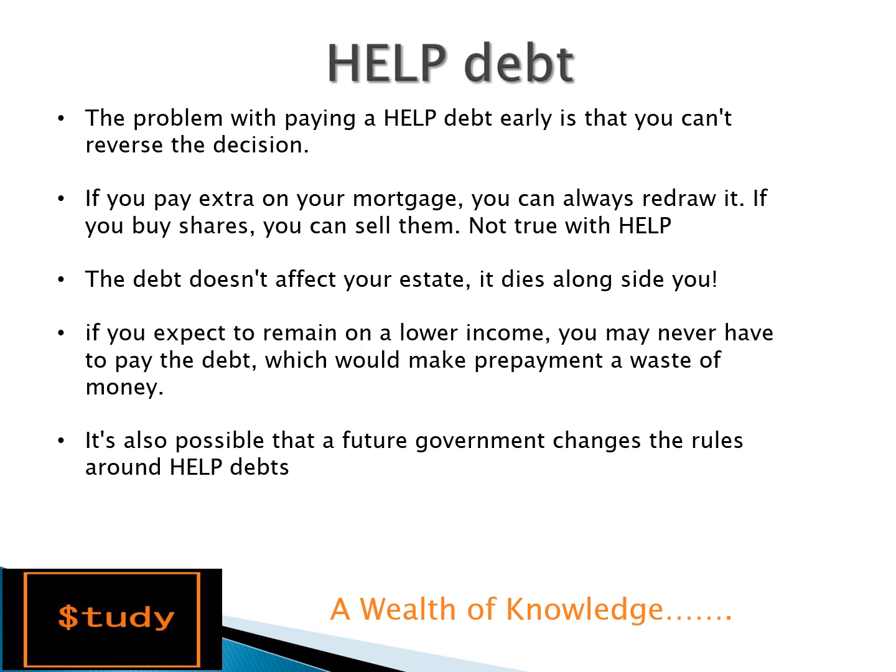The trouble with HELP debt is that you can't reverse the decision. So it's unlike putting money on your mortgage, or if you bought some shares or had some sort of savings capacity, then you could always withdraw the money from the savings account, or you could even redraw from your mortgage. That's not true with HELP, because if you pay the HELP debt down, you can't then just say, oh gosh, I need some money, pull some money back out of there and increase my debt again. No, you can't. Once you've paid it down to any degree, that's the level that your HELP debt is now sitting at.